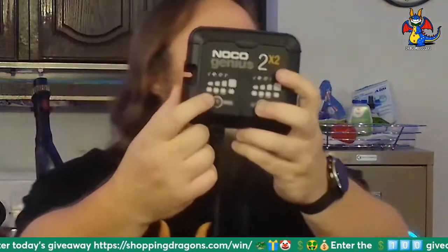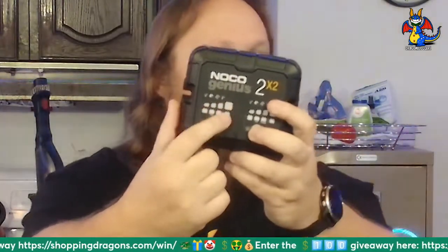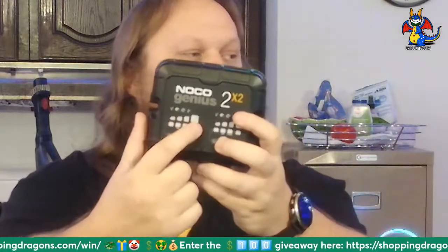47 seconds left. Okay, the NOCO Genius 2x2 has this step-up kind of LED readout on it that goes from red to green, and the big square is 100% when it's green, and the small one is red when it's 25. But when it's green, it's a solid green. The battery's charged to 100%. When it's flashing green, it's keeping your battery in maintenance mode. So you can be assured that your battery is always topped off properly with the NOCO Genius 2x2.